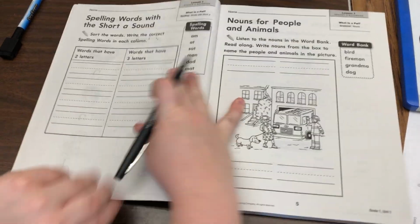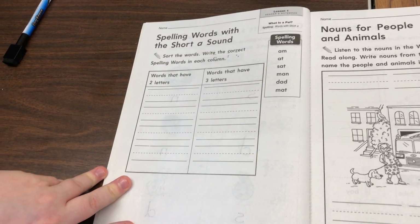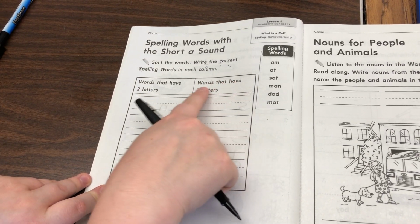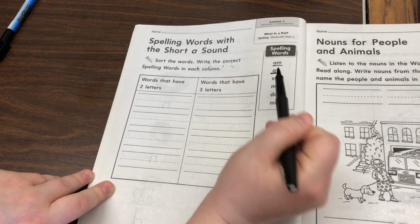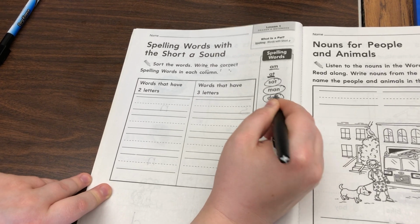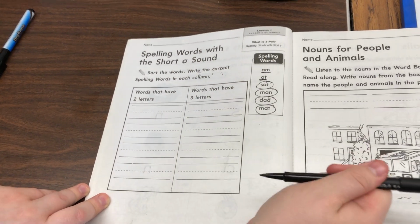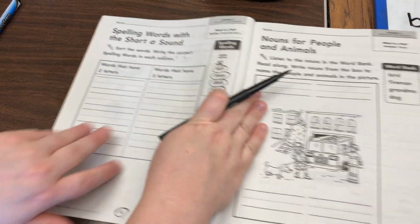Flip it over. Wow, so we're looking at page 4 now. And this says, write the correct spelling words in each column. So this one wants words that have 2 letters and words that have 3 letters. So you're going to put the ones that have 2 letters in one column and the ones that have 3 letters in this column. And this just helps you practice your spelling words. We're not going to do this one together because I know you know how to count letters, and I want you to practice writing these by yourself.